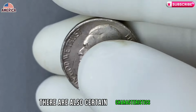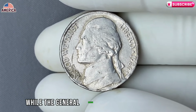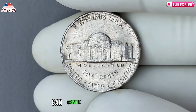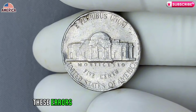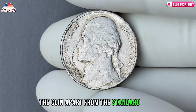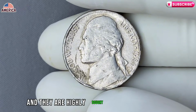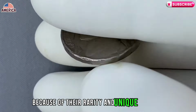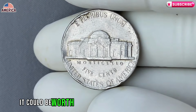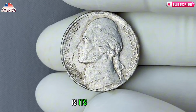There are also certain characteristics and variations that can make the 1989 nickel even more desirable. While the general design has remained constant for decades, subtle minting errors or variations in the strike of the coin can create unique collectibles. These errors might include misaligned dies, double strikes, or other irregularities that set the coin apart from the standard issue. Coins with these types of flaws are often called error coins, and they are highly sought after by collectors because of their rarity and unique features. If you happen to come across an error version of the 1989 nickel, it could be worth much more than the typical 5-cent coin.